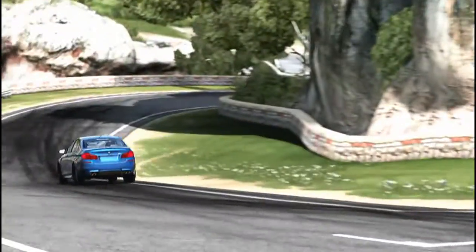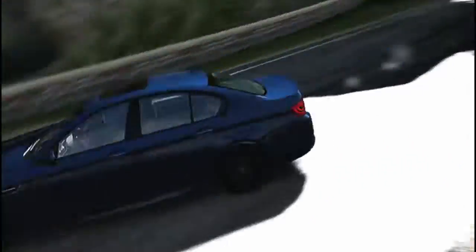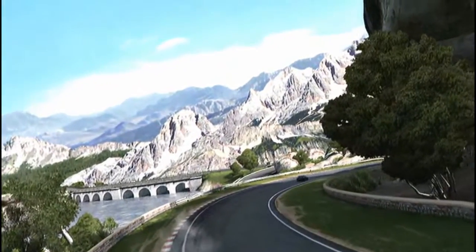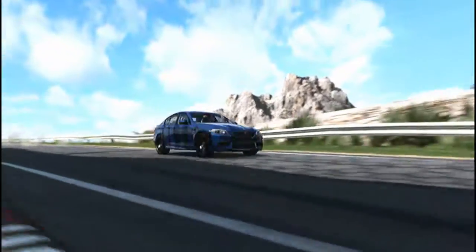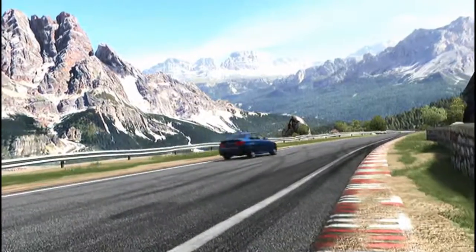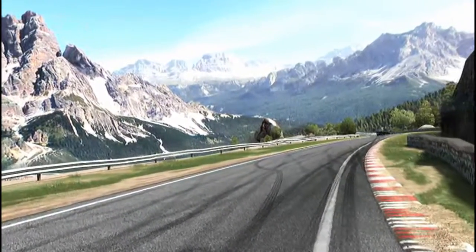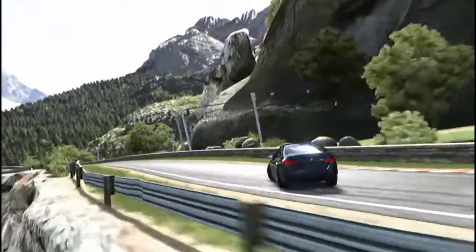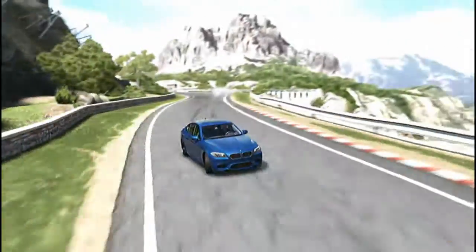Alright, the first run is going to be the BMW F10 M5. We can see it plunging right into the first corner here, taking a nice drift out, maintaining some pretty good angle. Coming down the hill here, getting ready to go over the hump, pulling a second drift, or actually third drift, going off into the grass a little bit there. Not enough to lose any points though, which is good.